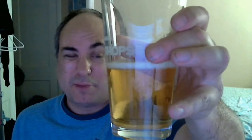It looks like a whirlwind of bubbles right in the center. Can you see that? Oh yeah, you can see that. Very nice. Transparent. Just looks like maybe a little bit tinted glasses, but I can see right through it. The head is nice and thick. Look at that. Very nice. No sediment at the bottom, nothing floating in it. It's just nice, clean, and bright. This is what a Pilsner should look like.